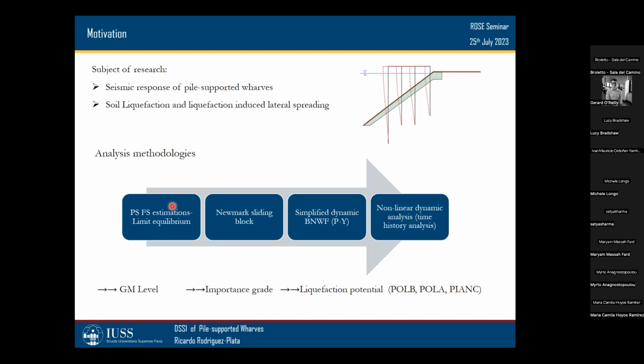But if we really want to account for the performance of the piles and the deformation of the soil, maybe we can now start talking about simplified dynamic analysis in the form of beam on nonlinear Winkler foundations, also known as p-y analysis. In themselves, there is a wide range of choices between these analyses. You can do a static analysis in a pushover fashion. You can also do a simplified dynamic analysis using the results from a ground response analysis. Or if you have to handle the pile response subjected to large displacements due to lateral spreading, you're left with few options. One of them is a nonlinear dynamic analysis or time history analysis, which is what we are going to talk about today.